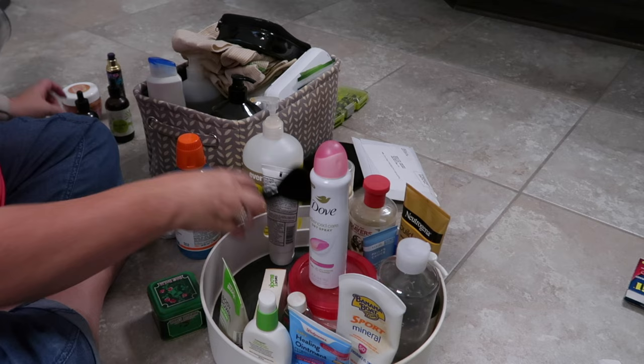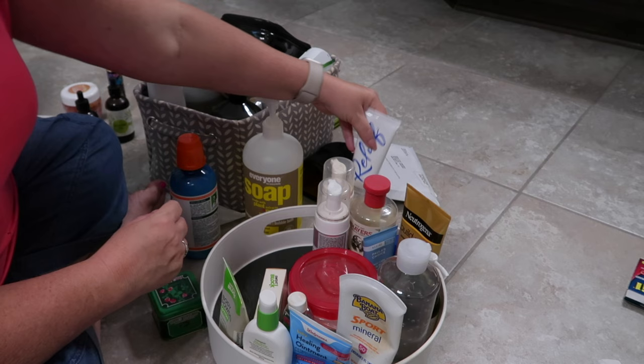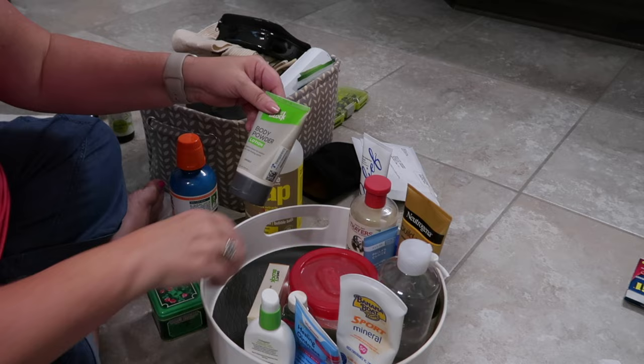This right here is to help put self-tanner on your hands and things like that to get in between the cracks. All right, so let's see. This, I think, needs to go over under Michael's side. These are my self-tanners. I put them together, but there's two different kinds. This one is the 2-Hour Express, and this one you can sleep in overnight. So can't mix those. These go here.